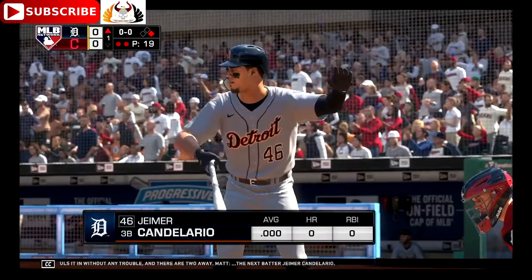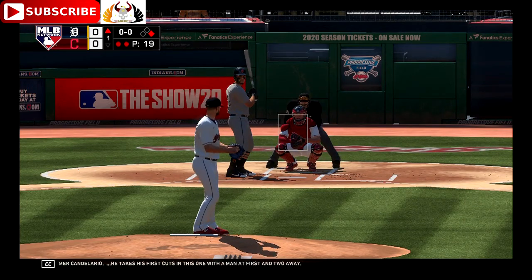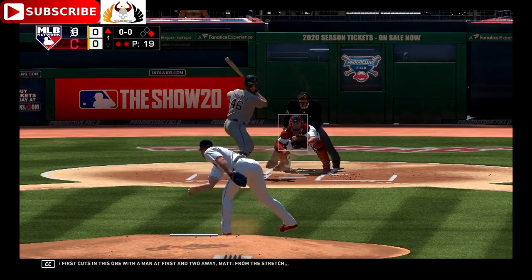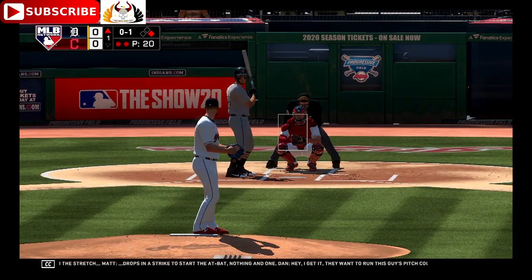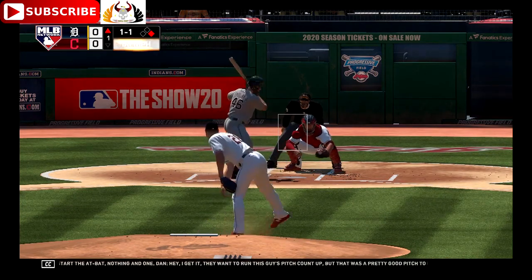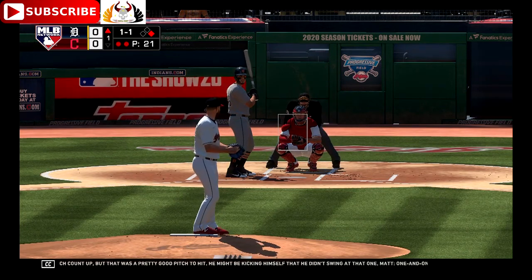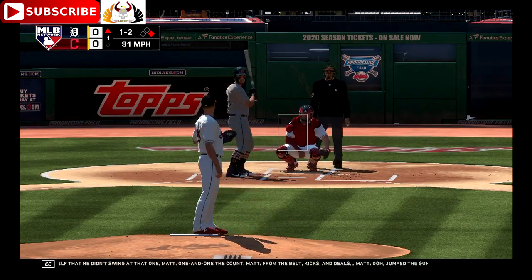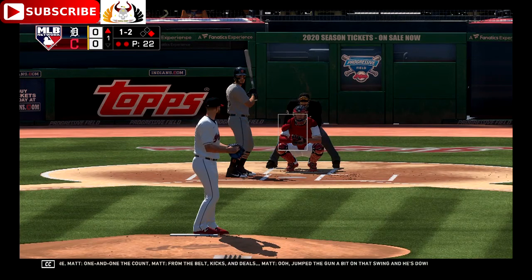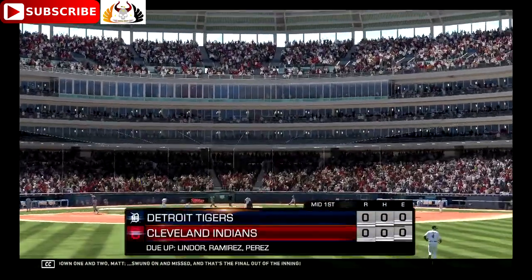The next batter, Jaemor Candelaria. He takes his first cuts in this one with a man at first and two away. From the stretch. Drops in a strike to start the at-bat. 0-1. Yeah, I get it. They want to run this guy's pitch count up, but that was a pretty good pitch to hit. He might be kicking himself that he didn't swing at that one. 1-1 the count. From the belt, kicks and deals. He jumped the gun a bit on that swing, and he's down 1-2. Swung on and missed, and that's the final out of the inning.